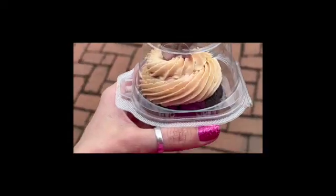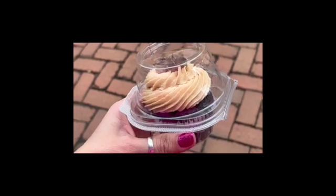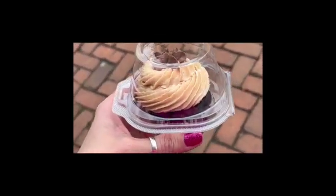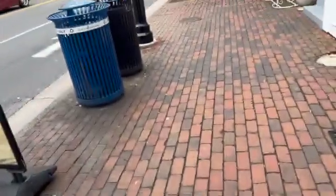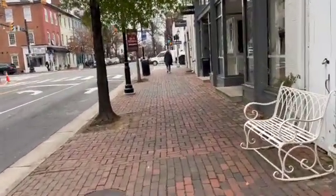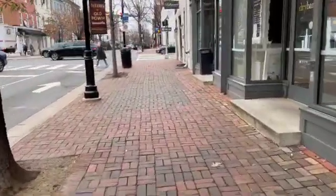Okay, so I couldn't decide, and they said this is what they recommended. This is chocolate with peanut butter icing. Looks good, right? So it's very good, but I think that I now need some coffee. And I decided to turn around because I need to go down to the river. I was told it's really cool down there.